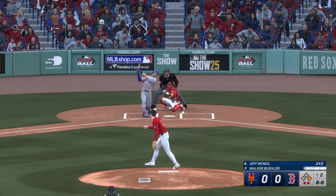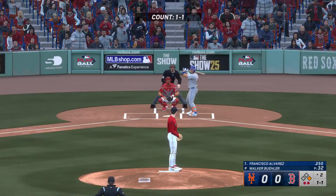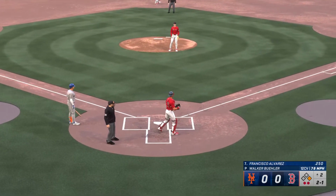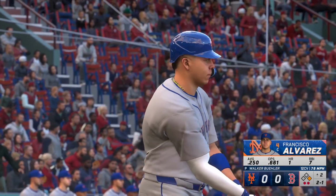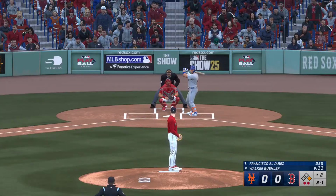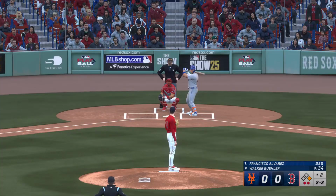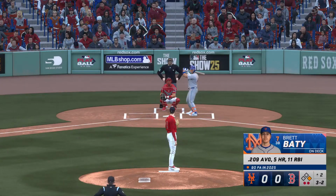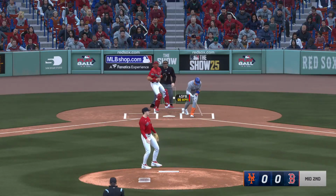Jeff McNeil stands in. Swings and misses. Couldn't catch up to the heater. Francisco Alvarez up now for the Mets. In the dirt, blocked. Two outs. That finds the mark on the inside corner. That's a good pitch there. Really had some run and finished a little up and in just on the edge. And that's what it was. If you swing at it, hit a broken bat as you jog back to the dugout. Cuts and misses. It's a strikeout.